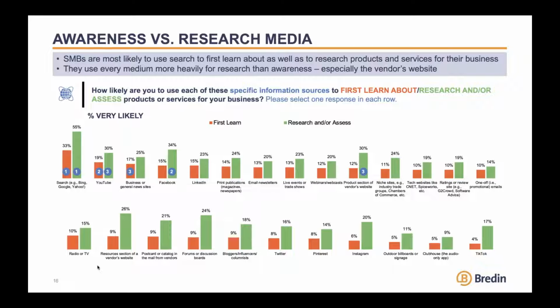And yes, we will have follow-on research that we'll talk about, what they use to make a final purchase decision. But what's really interesting to see is search is what they are most likely to use at both the initial awareness and then the research or consideration stage of the sales cycle, quite a bit more at research than at initial awareness. YouTube plays a very big role specifically for awareness, but also is really important for research. And then third at the awareness stage is business or general news sites. But for the smallest businesses, for the research stage, Facebook is second most important, as opposed to business or general news sites.